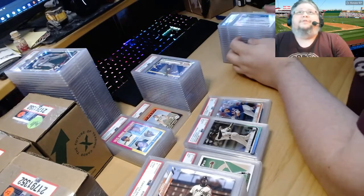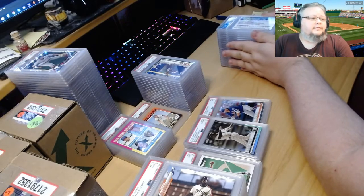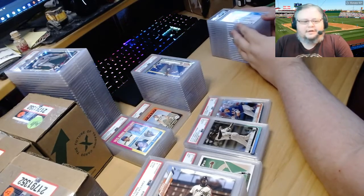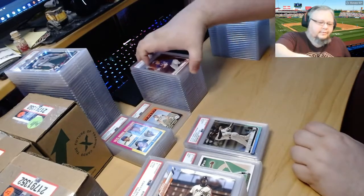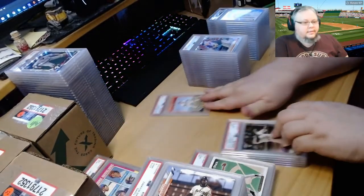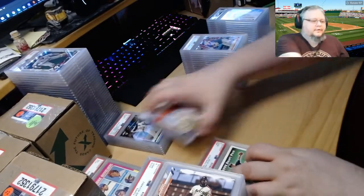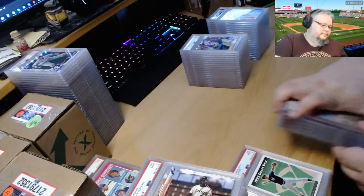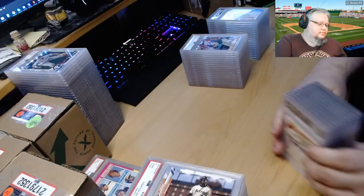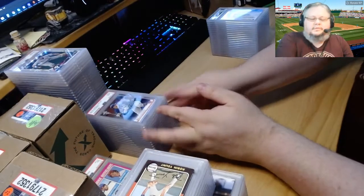Okay, so the Gliber cards. I think this order had 40 Glibers, so the rest of the cards probably are Glibers. So let's make a little bit more room over here. Let's stack these guys up. Okay.